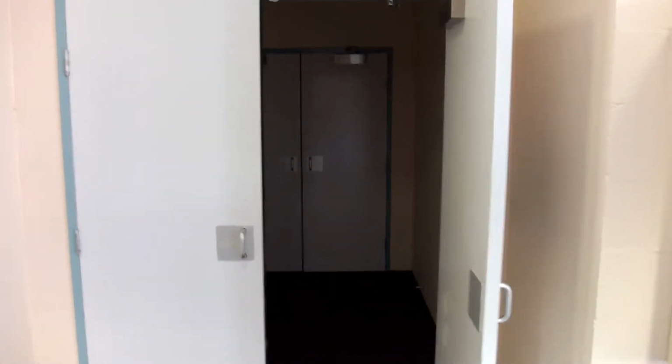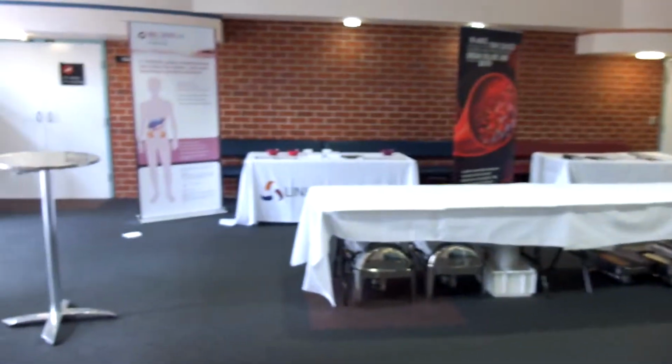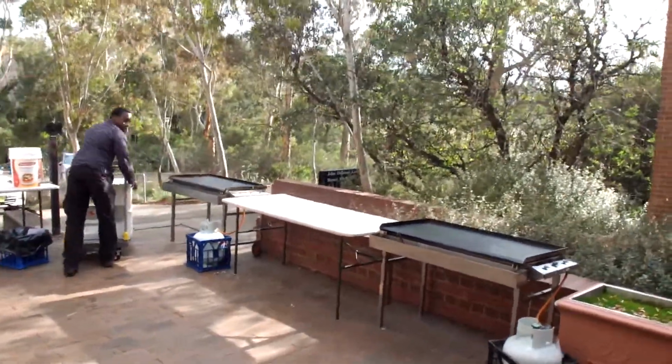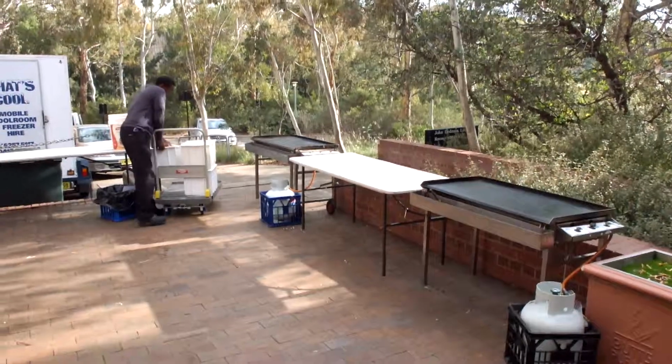We'll go into Lecture Theatre 3. I haven't had a quick look here yet, but it might be closed off. I'll have to go to another one. Number 1's being used, so we'll go quickly back up there. There is an outside area for people to go out and enjoy. It's in a bushland setting, as you can see, and they're obviously setting up for a barbecue lunch here.